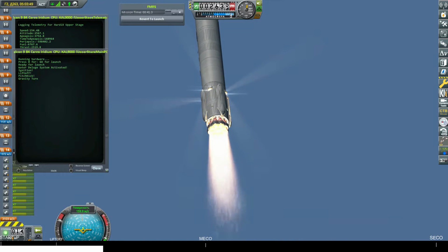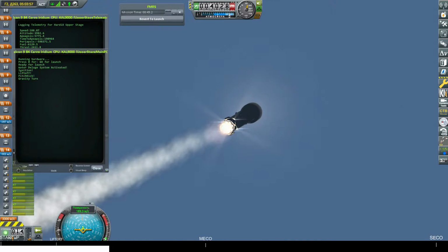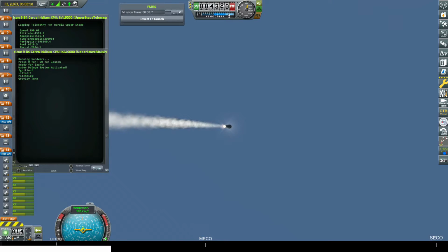Successful liftoff of the Falcon 9, as you saw. It's pitching downrange at the moment to continue its ascent into orbit. Going supersonic right about now. And it'll be going through max Q shortly.